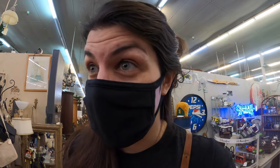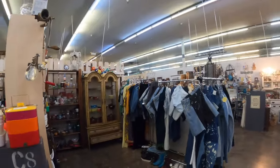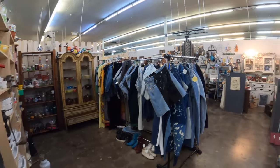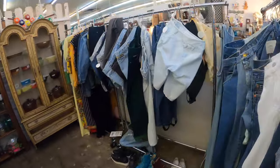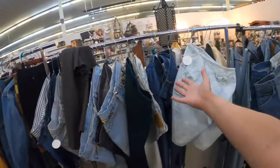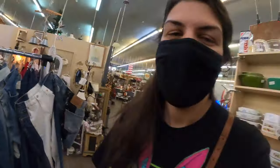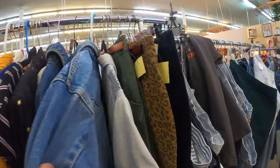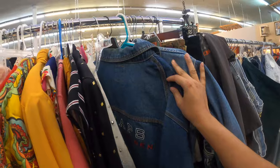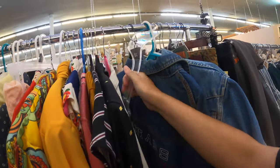Okay, it was a big sale weekend and my booth obviously was rifled through. All of the jeans, all of the clothes, there's just signs of life. Which is fine, that's great. I actually sold quite a few clothes this weekend, so we did pretty good. Probably my biggest seller was denim jackets. So I sold two or three of those, which is awesome.